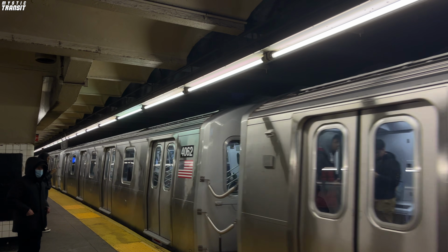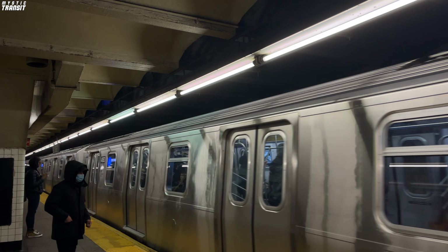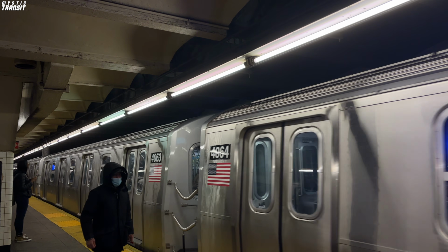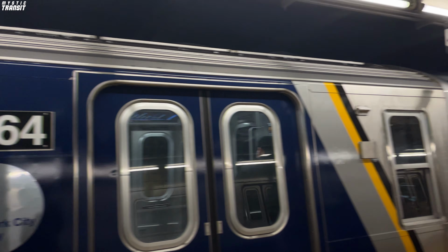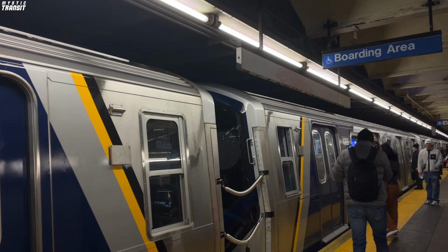Let the hype die down so you can peacefully check out the train without a bunch of idiot foamers ruining it for you. What's your opinion on the R211? Have you ridden it yet?